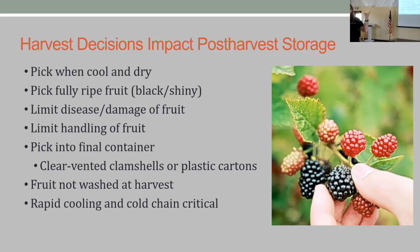Well, you got to pick it when it's cool and dry. If there's any moisture on the berry, it's going to automatically decrease your post-harvest storageability. Fully black, that's shiny black stage. Limit the disease and damaged fruit that you're picking. Limit the handling, especially the rough handling of your fruit, so not picking and throwing it into the clamshell or the picking bin. And then one of the key things about blackberries is picking into the final container instead of having a transition container.